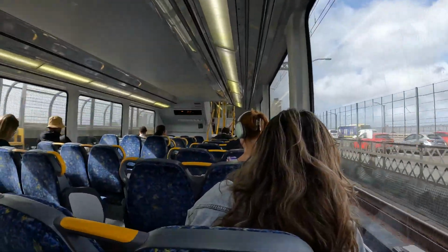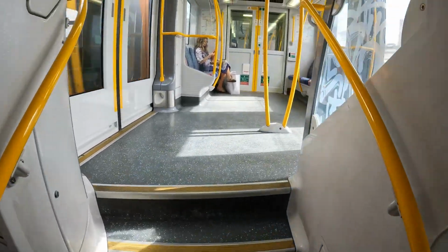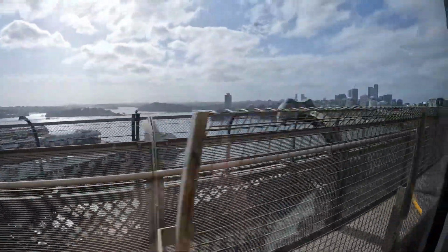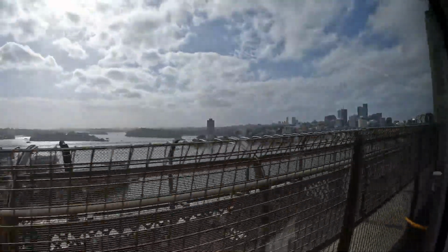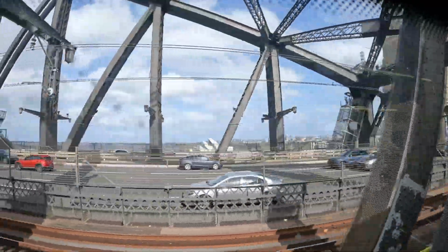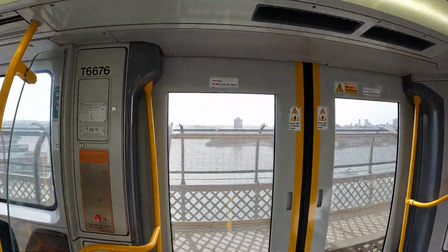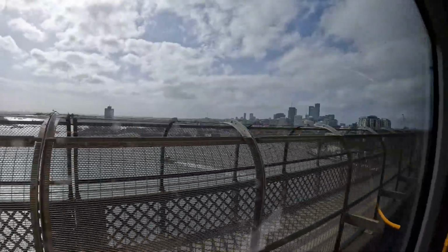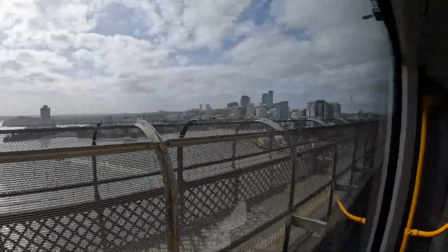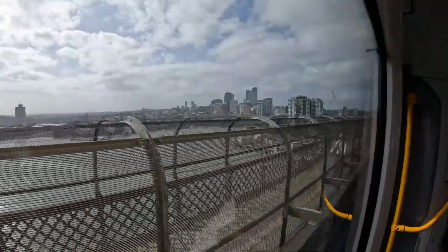I'll stand up. There you go, that's what the view looks like out the west side. And I'll get the east side. See the Opera House over there. Let's get back to the west side. Hopefully you can see through the dirty window, but that's Luna Park down there, and Lavender Bay next to it.